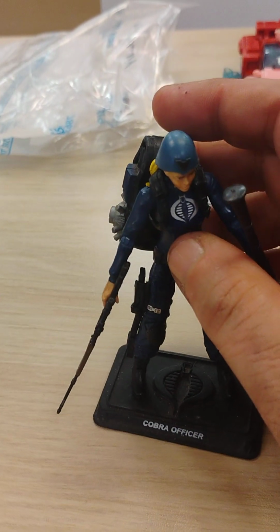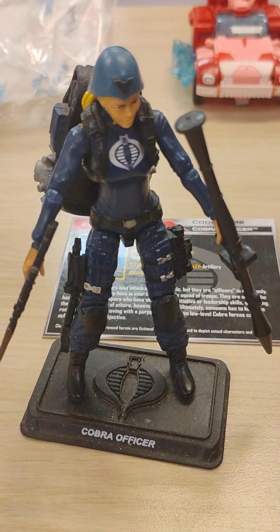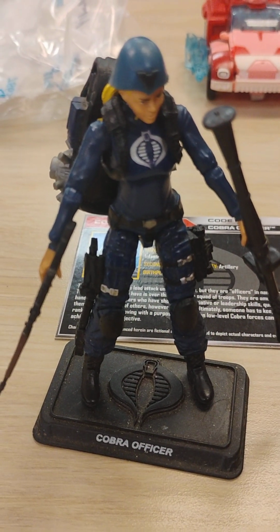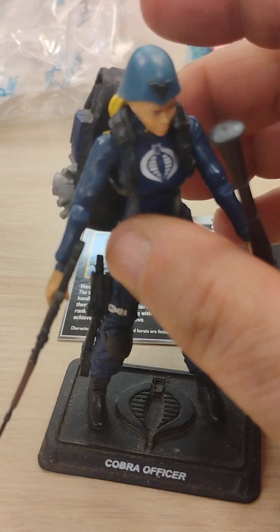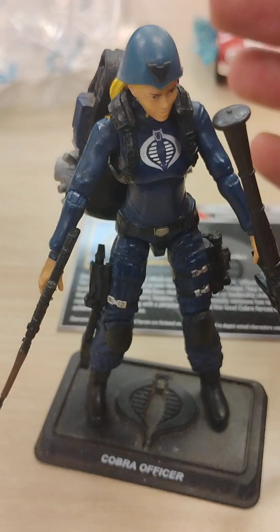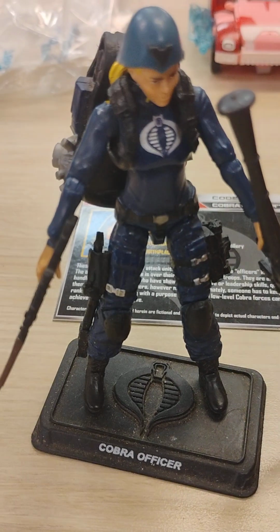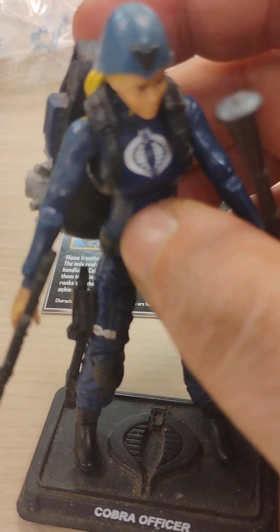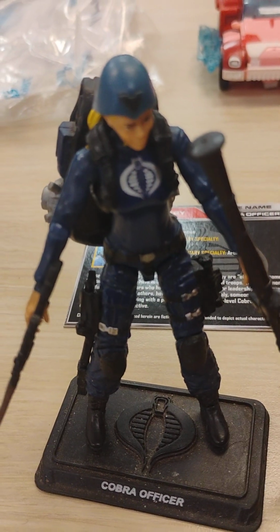But I remember they actually had one female Cobra officer or trooper in the animated series, and she was a blonde. Her name was Lola. She was in quite a few episodes, but more predominantly in the Worlds Without End two-parter, where they slipped in the alternate universe where Cobra actually won the war and took over the world. She also made several appearances in the comic book, especially in issue number 1 and other issues.